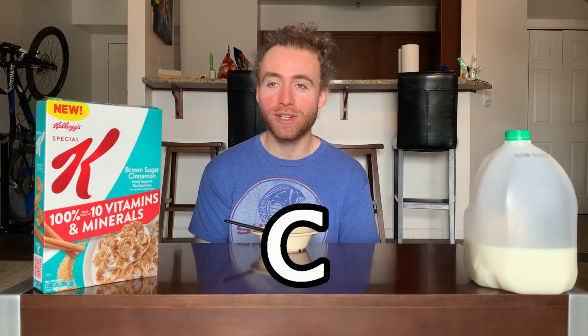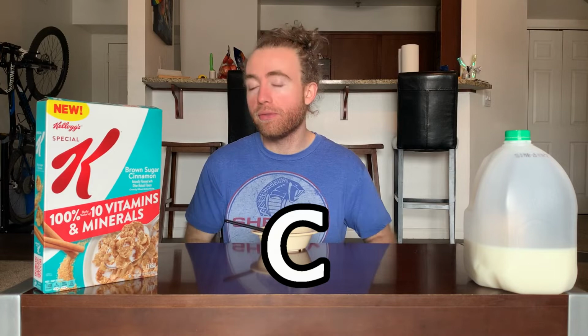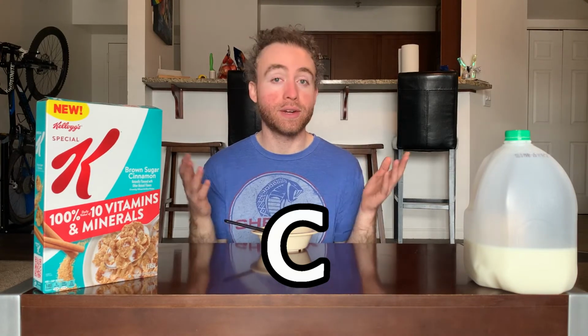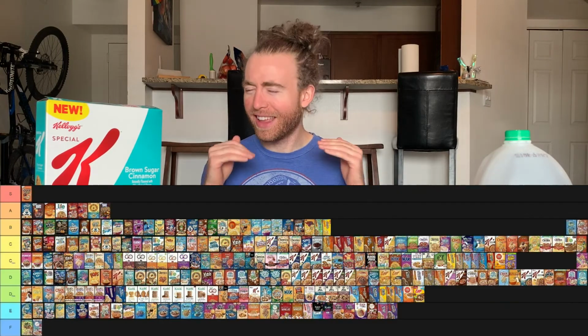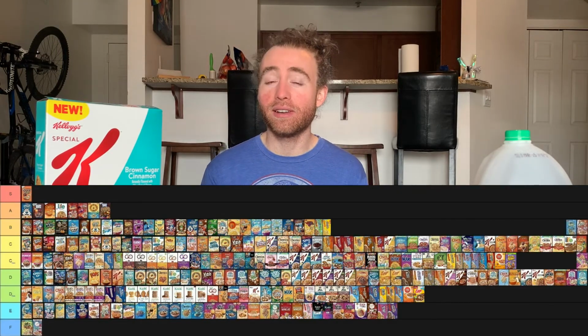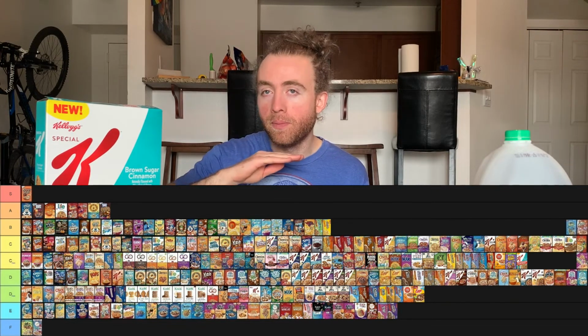So what I'm going to do is give a Special K brown sugar cinnamon a C. Same rank as the protein version, because again, I think they are fairly comparable as cereals. Not necessarily the protein levels, of course, but I think as cereals themselves, it's fairly in line. And I think this is one of the times where Special K just took a somewhat simple idea and just did it. They didn't try to make it weird or complicated or anything. Just pretty straightforward, and I think overall it worked.